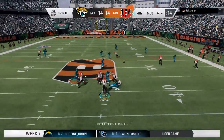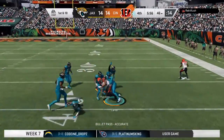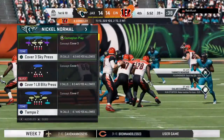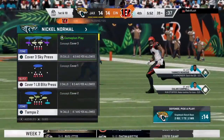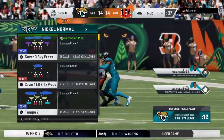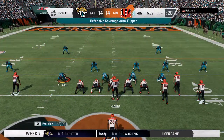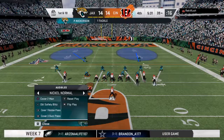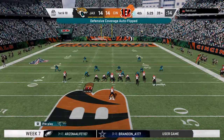On 1st down, Osweiler. He's just going to dump this one off to his fullback out of the backfield. And they'll get him down as he's inside the 40. That one good for 15, and the Bengals get a first down. So in Jacksonville territory now. Here's a 1st and 10 at the 39-yard line.